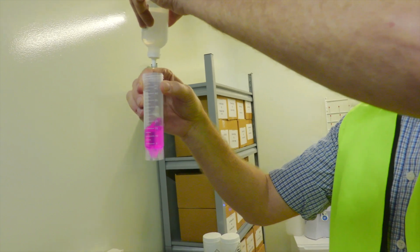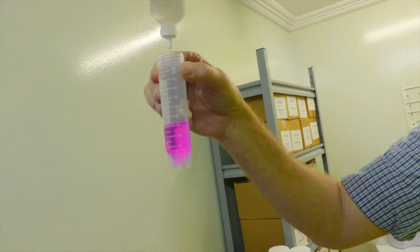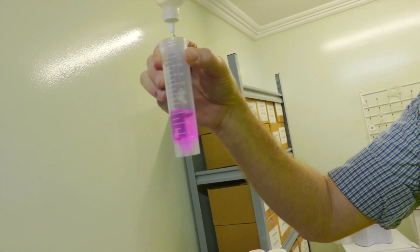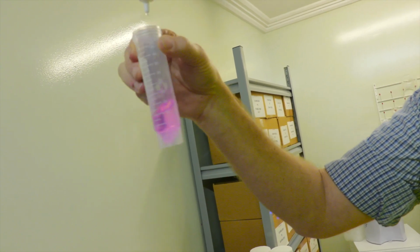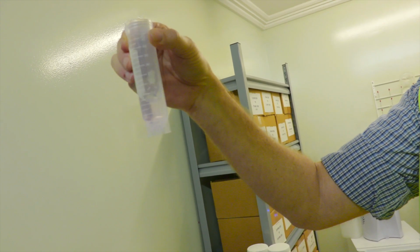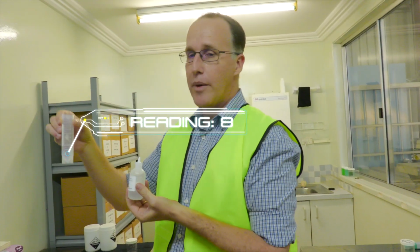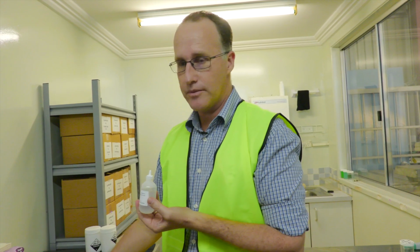So in this one here, we're looking for a colour change from pink to colourless. So I'm counting the number of drops I'm adding. So we're up to 5, 6, you can start to see it's going pale, 7 drops, 8 drops, and 1 more, and then the colour's gone. So our reading there is 8. We go back to our calibration charts and we just make sure that's within specification.